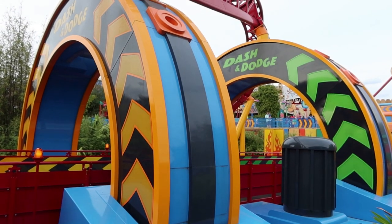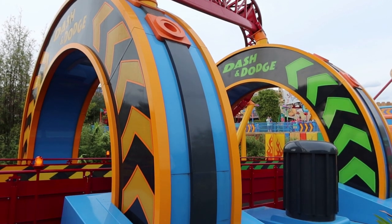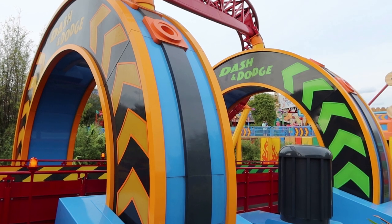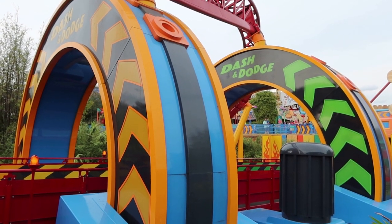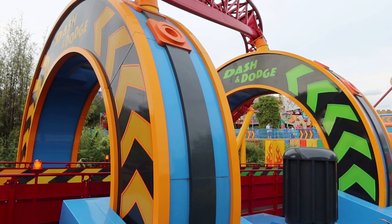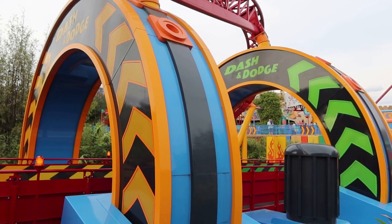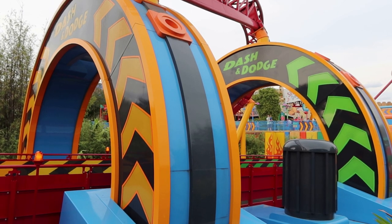Okay guys, in the live stream, I was gonna try to show you the Slinky Dog coaster, but it wasn't running at the time, so I promised you that I would include it in the vlog, so I'm gonna see if we can see a train go by here. I just saw them running, so we're gonna just be patient and wait a couple minutes.